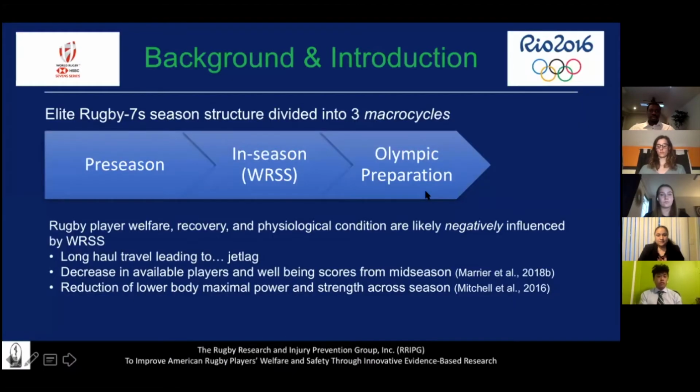Okay. So the elite rugby sevens season structure is divided into 3 macro cycles during an Olympic year. It starts with the preseason and is followed by the World Rugby 7 series, which is around 25 weeks and is broken into 4 to 7 week cycles. And at the end of each cycle, there are 2 tournaments played in consecutive weeks. And this is followed by the Olympic preparation phase, which is around 12 weeks.